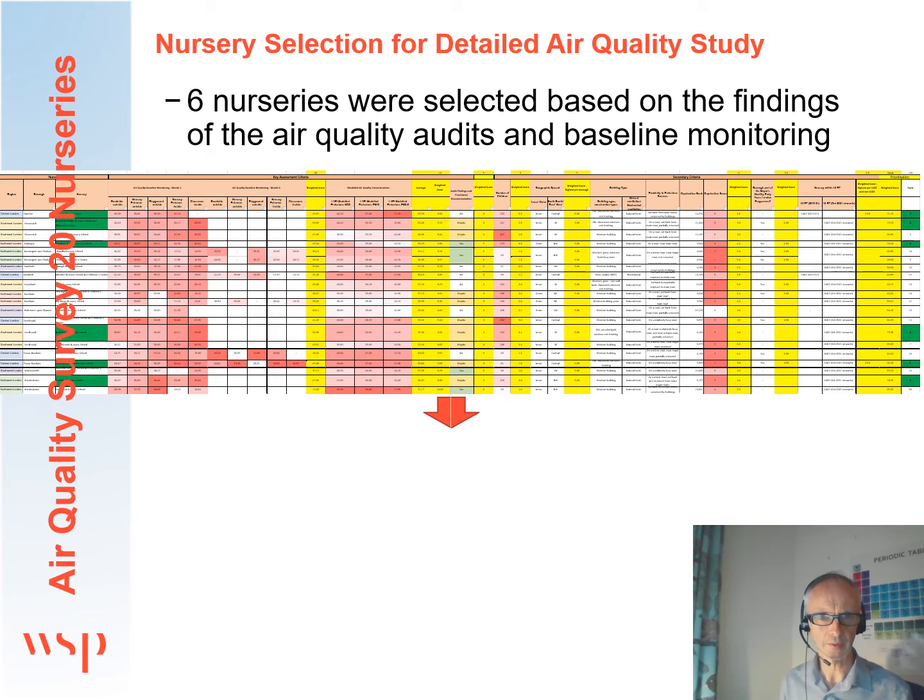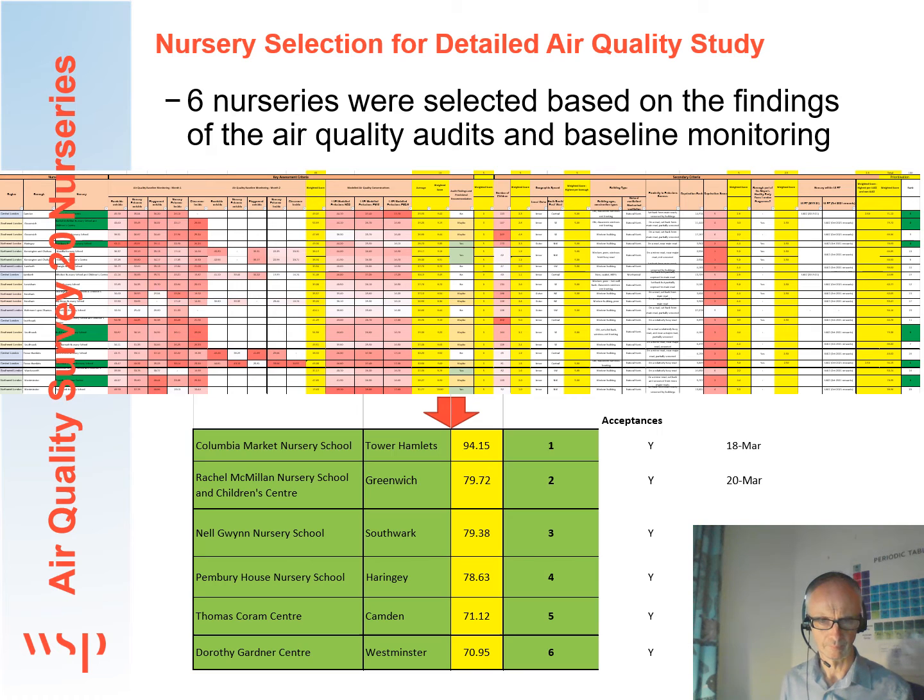So how did we select our 6 nurseries for the detailed air quality surveys? We've put all that monitoring data as well as the audit data into a spreadsheet, and we conducted a weighted calculation, and from that we found there were 6 preferable nurseries, and these were those nurseries: Columbia Market, Rachel Macmillan, Nell Gwyn, Pembury House, Thomas Coram and Dorothy Gardner. And this is a weighted calculation as an outcome from both the audit and also the air quality data.